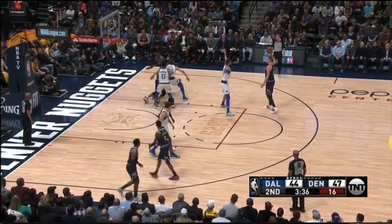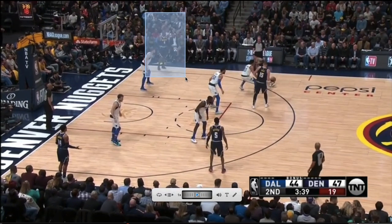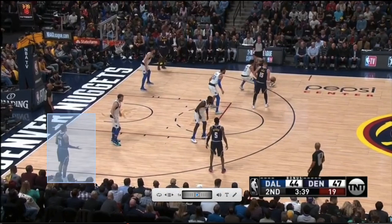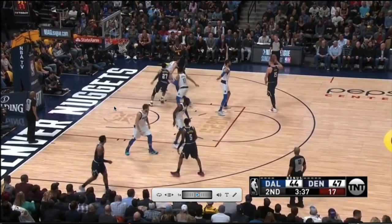Last little wrinkle out of it, they do a good job too. You notice usually strong side, they want a guard down here. They want Harris or Barton. Maybe they were supposed to even on this play. He looks a little confused. But Murray does a great job too. They have some tricks out of it.